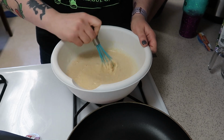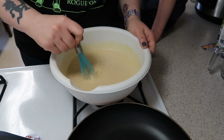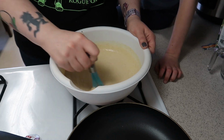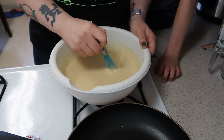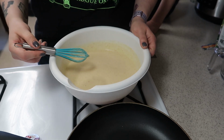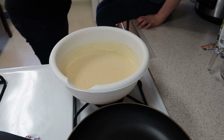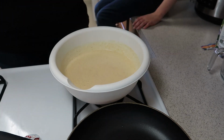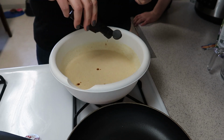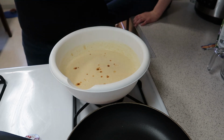I think I'm gonna add like a little bit of cinnamon into it. Get all the clumps out. I do have a hand mixer, but I don't feel like digging for it. Plus, this is okay. Okay. And like I said, I wanted to add just a little. Might as well just put the rest of this in, it's empty now.